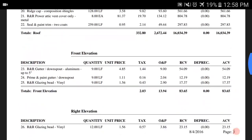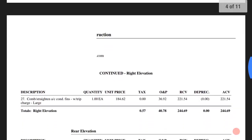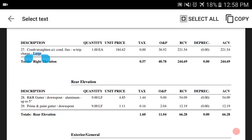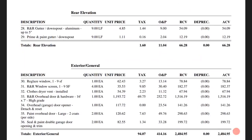Okay, so the front elevation, what was missing was the prime and paint of the gutters because they were a color other than white. We got that in there. The glazing stayed the same. Glazing, we changed that to a large, which was not successful, I'll just tell you now. And rear downspouts, added the paint.